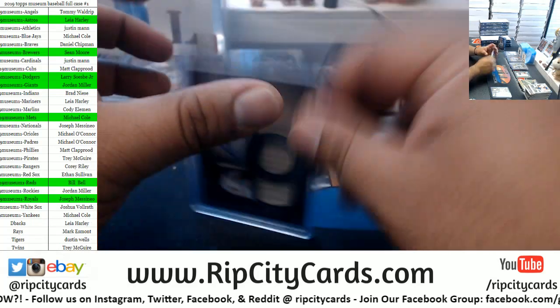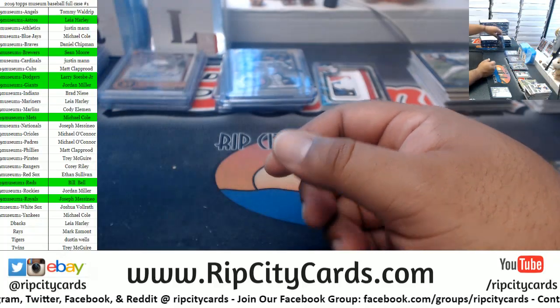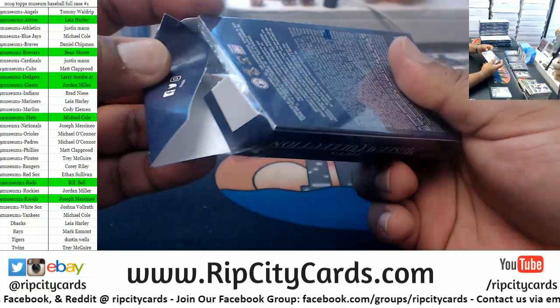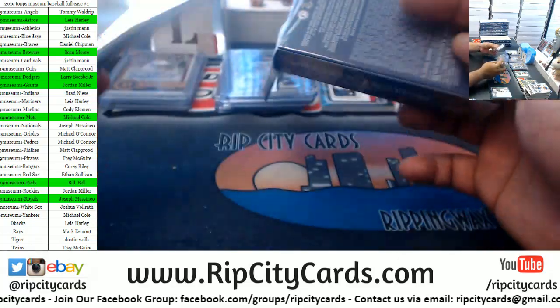Dame Lillard in a Heat uniform would be glorious, but I think he's going to be a Blazer for life. If the Blazers know what they're doing, they will not let that man go anywhere.